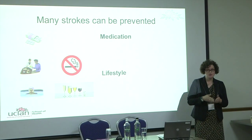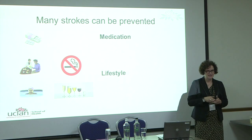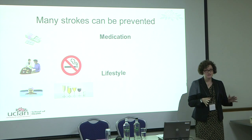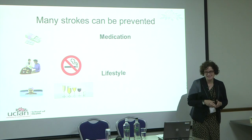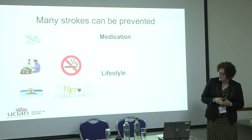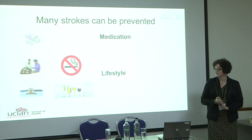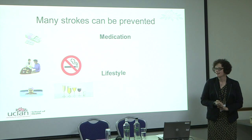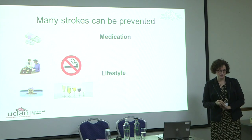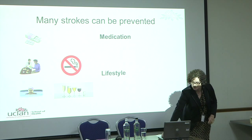And there are 2 main planks of preventing strokes. The first is medication, which is obviously what we're talking about today. The second, which I don't want you to forget about, is lifestyle factors, and it's the usual suspects, things like diet, smoking. If you don't smoke, please don't start. If you do smoke, consider stopping. Taking some exercise and moderating your intake of alcohol, so not drinking too much. But we're talking about medication today, of course.